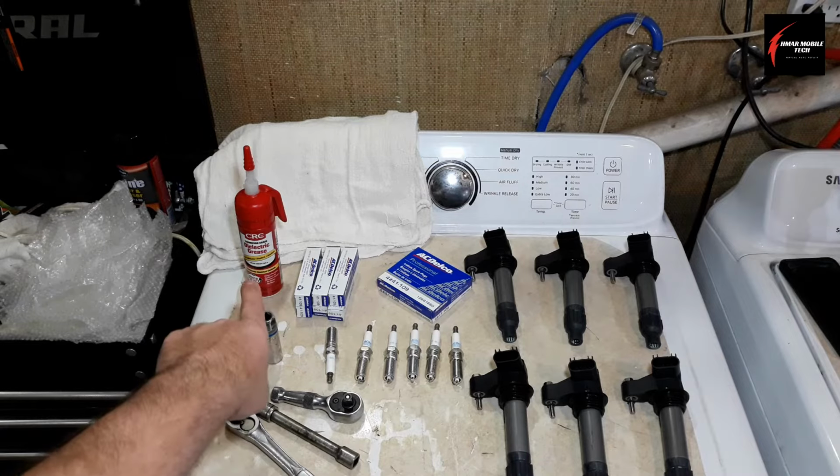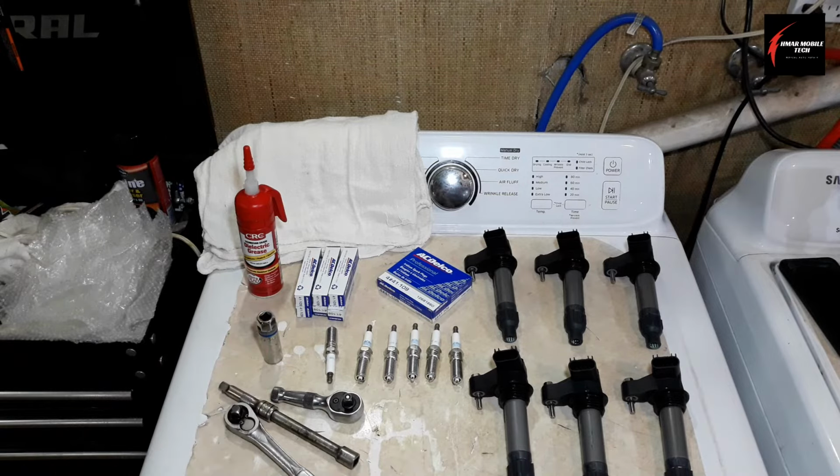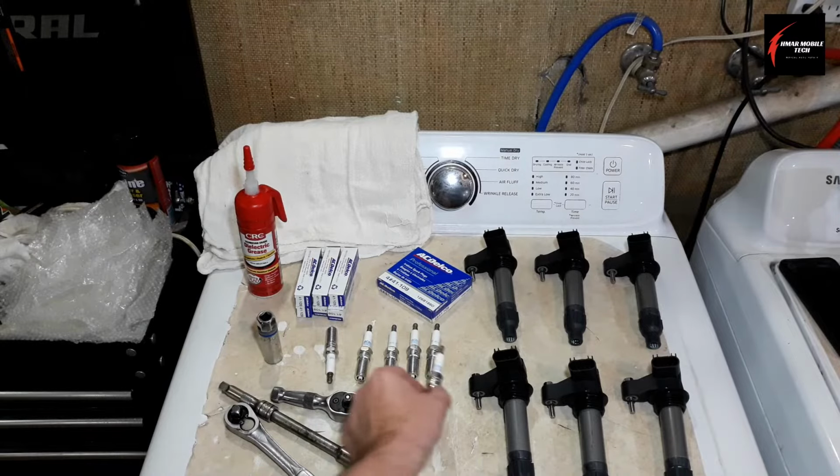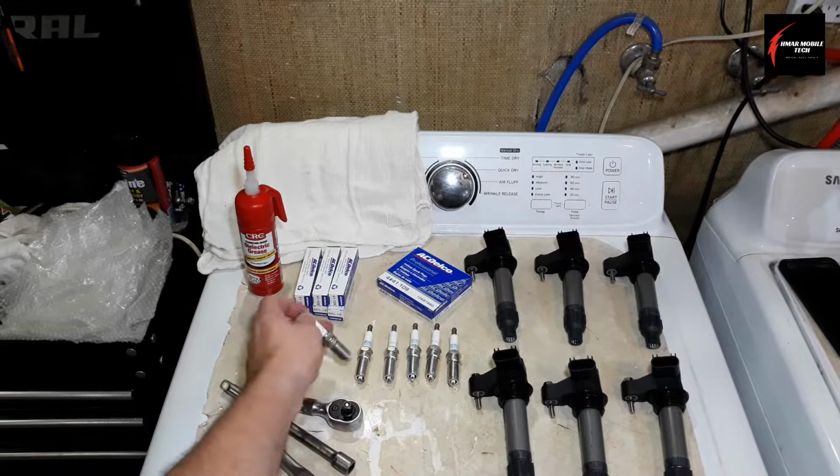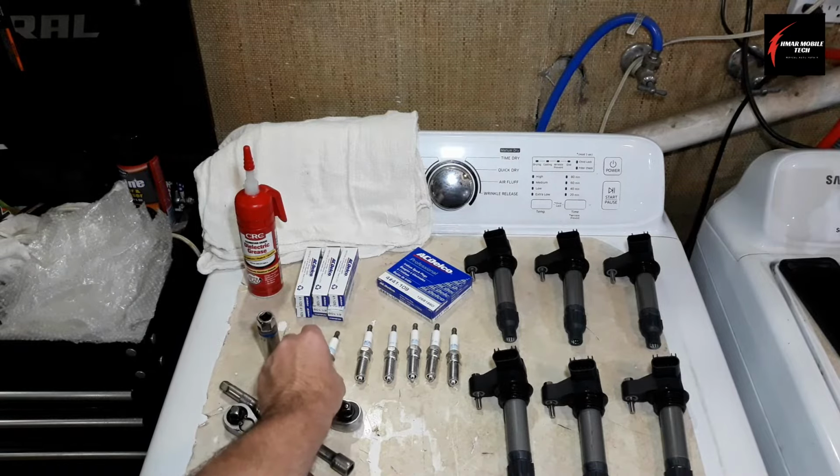And then have a little bit of dielectric grease, and you'll put a little bit of that on all of your spark plugs. When you put them in, it gives a tight seal and keeps water out, and it makes removal later on easy. They'll come out real easy.